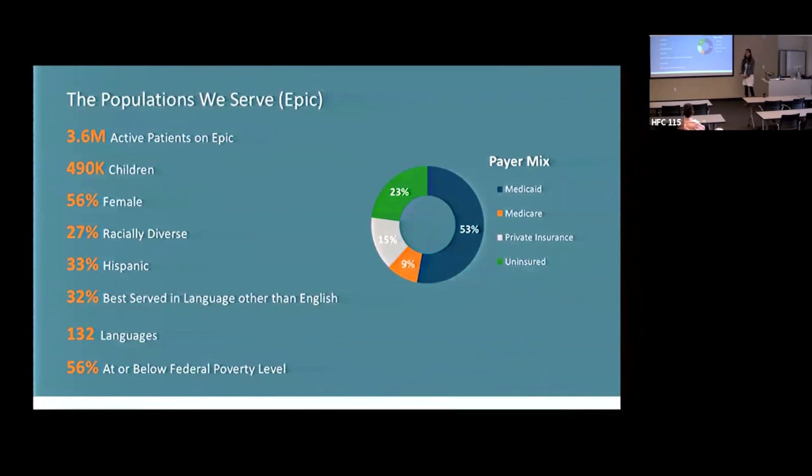Most all are on Medicaid, a large portion are uninsured patients, and most that are privately insured are likely insured through federal or state marketplaces, so not necessarily through an employer.